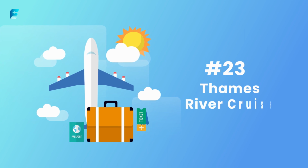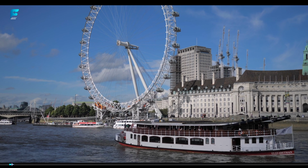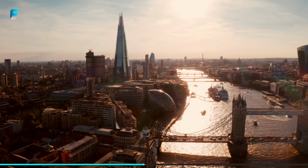A Thames River cruise is an excellent opportunity to explore London from a fresh perspective. Guests may select between a short sightseeing cruise and a dinner cruise with live entertainment.